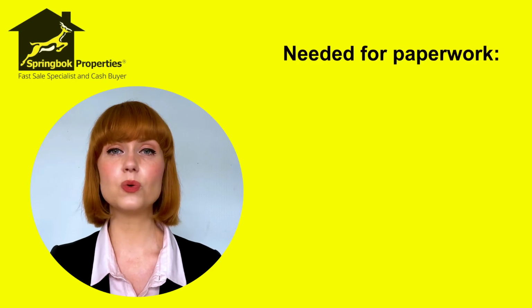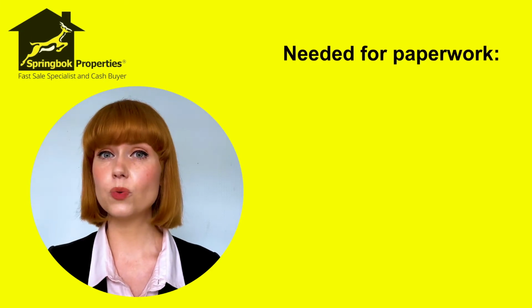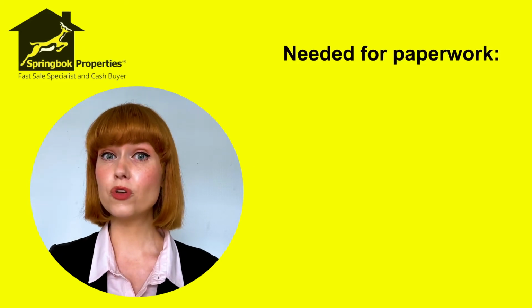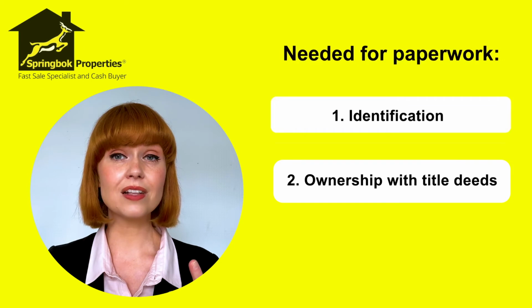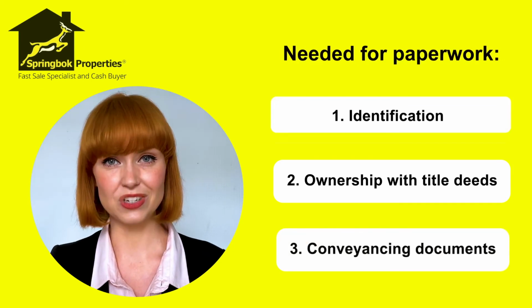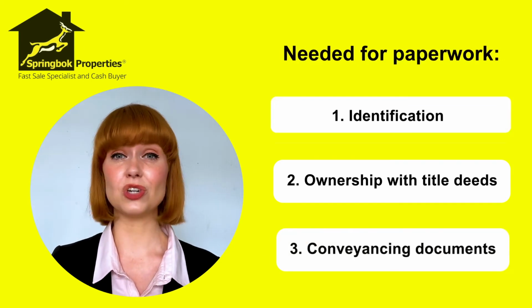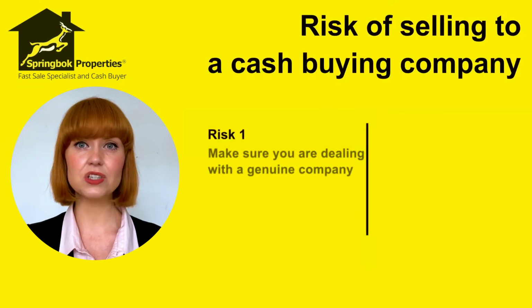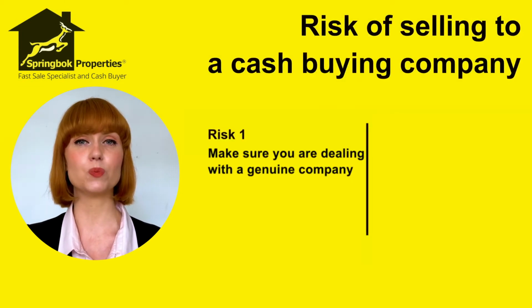To sell your property to a cash buying company, whatever your situation, you only need the standard set of documents. That's your ID to prove your identity, ownership with title deeds, and conveyancing related documents. You don't need any additional or special documents to use a cash buying company. Oh, and you can sell a house with a mortgage to a cash buying company. They would pay off the mortgage and pass on the remaining proceeds to you as per the price that has been agreed. Now, I'll look at the risks associated with selling your house to a cash buying company.